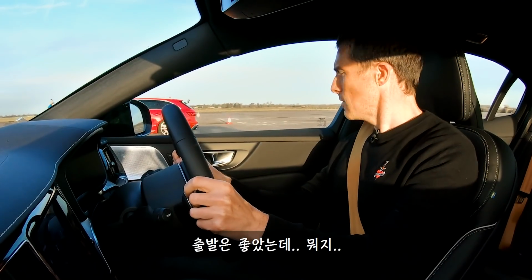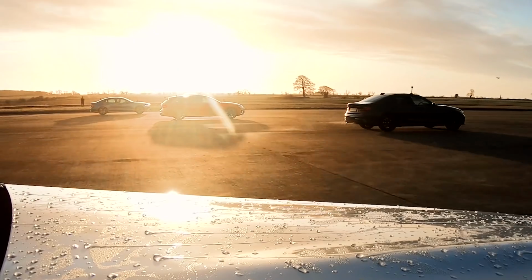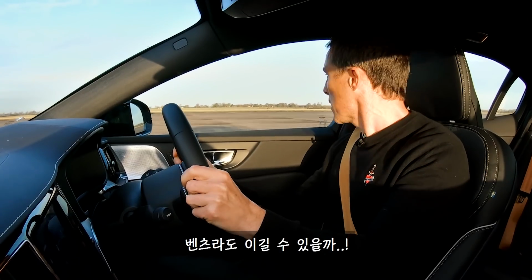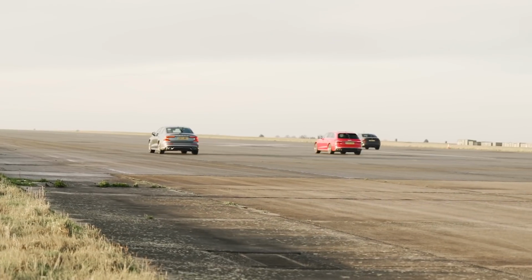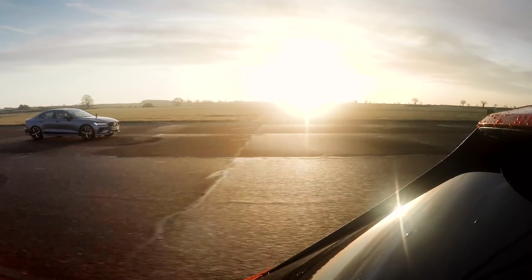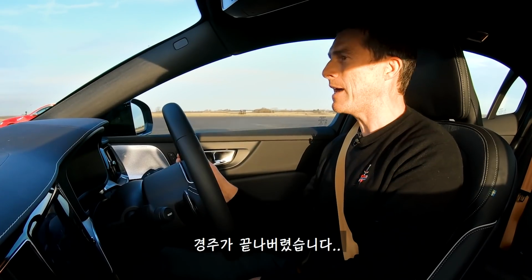Oh, good start, but it kind of... No, it's diesel Audi! Can I beat the Merc? Come on, Volvo! I'm gaining on the Audi now. Bugger! I was gaining on that Audi, but there wasn't quite enough space.